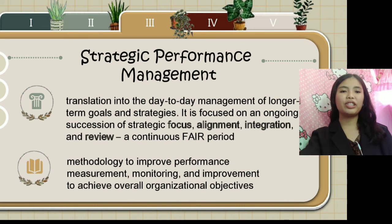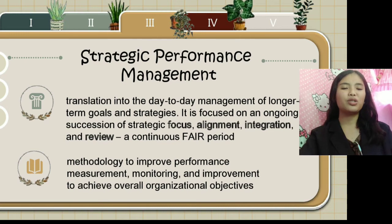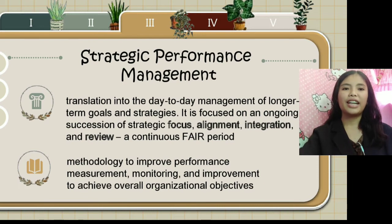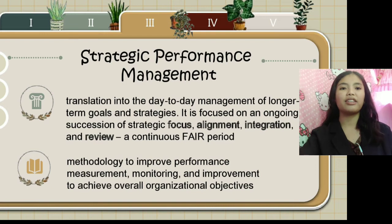So let's proceed to strategic performance management. The key for successful business goes further than a clear, well-defined strategy. For a good strategy to succeed, there needs to be a way to ensure that good execution takes place in every aspect of the company. For example, for a company's organizational goals to be effectively met, there has to be a strong strategic performance management taking place in the company.